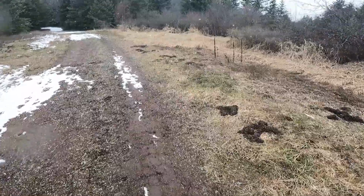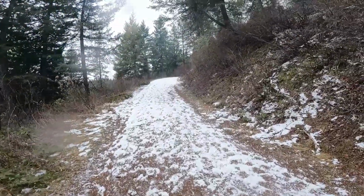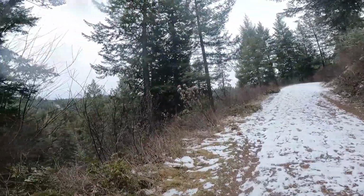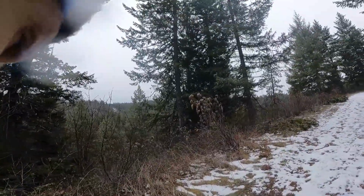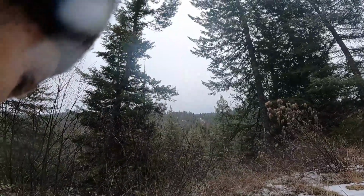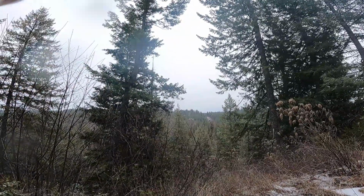So we're headed out now. I stopped here near the top, sent the drone up. It's out there. I saw some beautiful rocks over there, and I want to go take a look at them. So we're going out over there to see what's up.